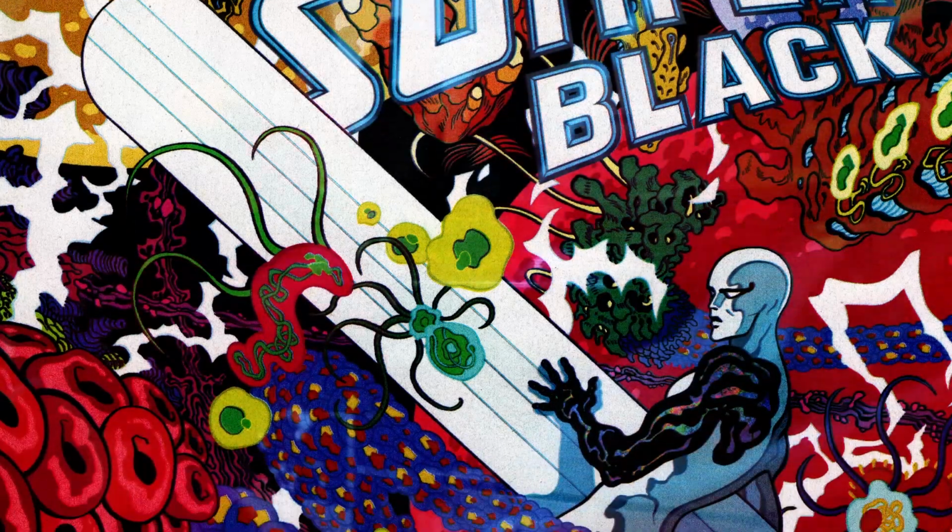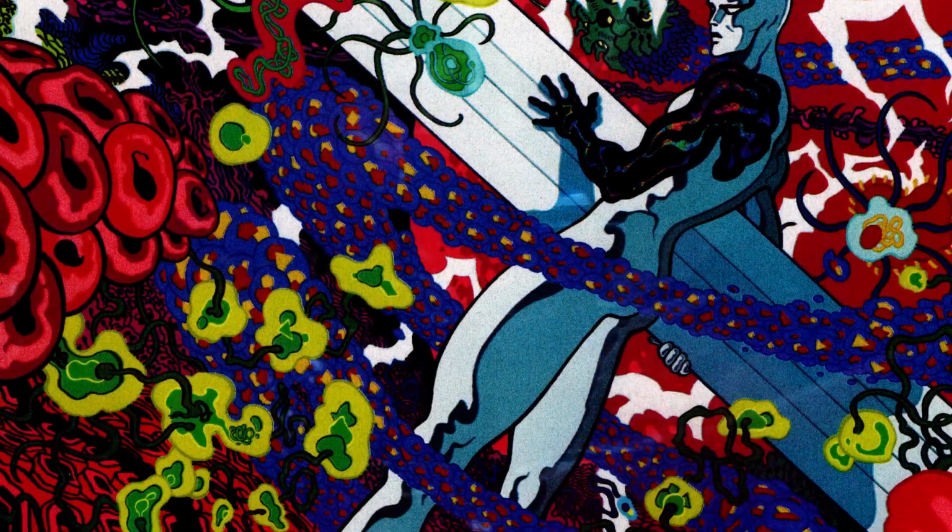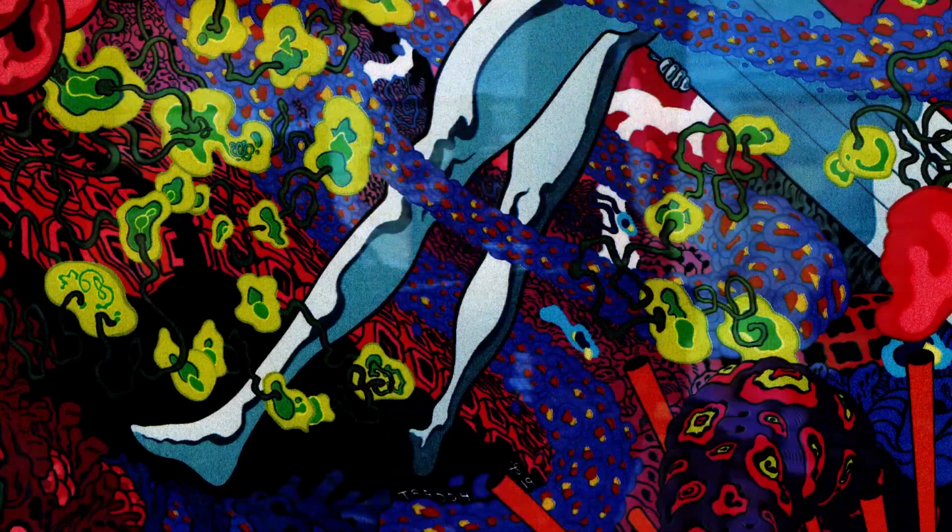Silver Surfer Black #3, Tradd Moore, gorgeous. Just so much detail, this cacophony of crazy psychedelic stuff, and it was so good.